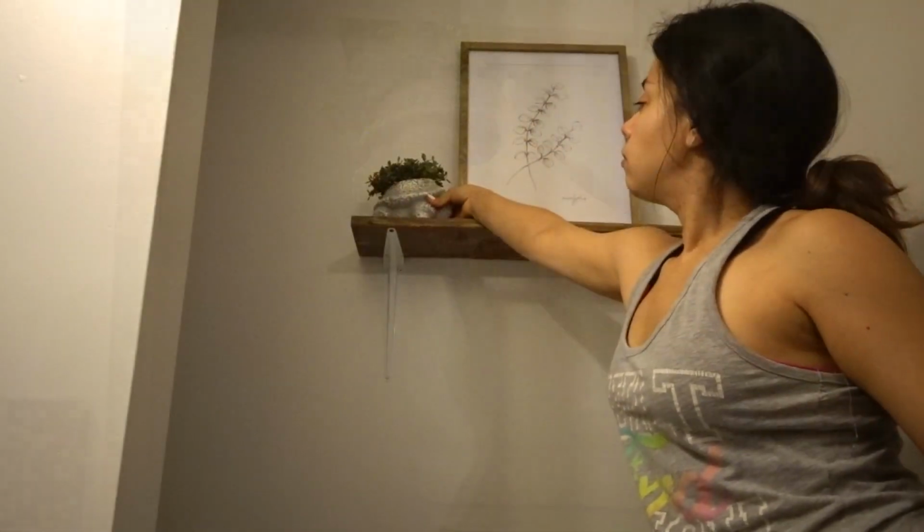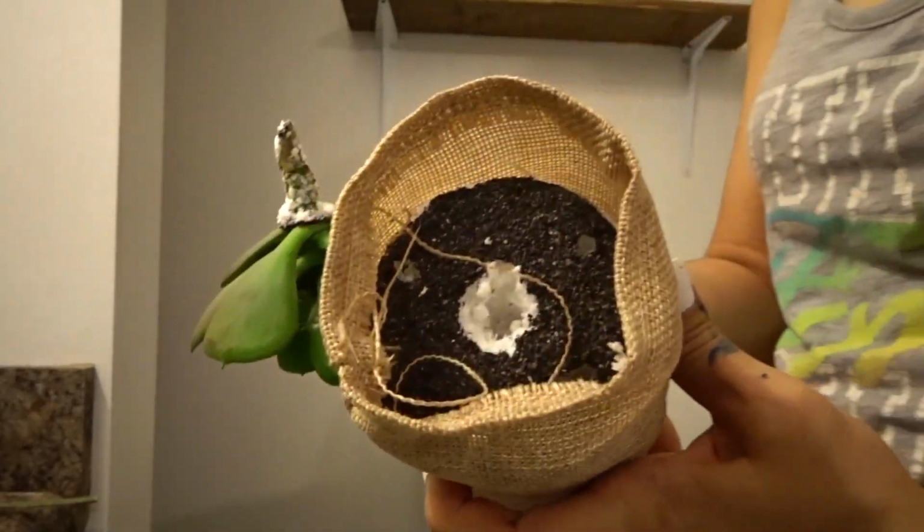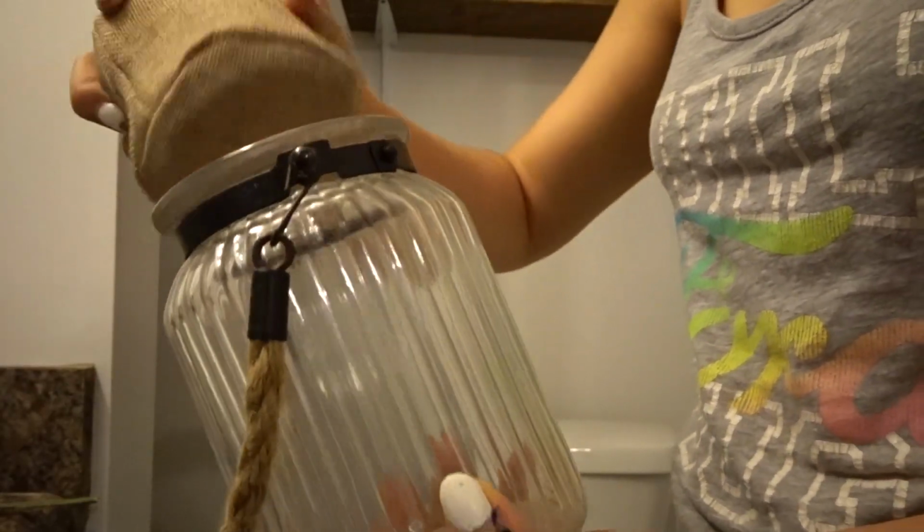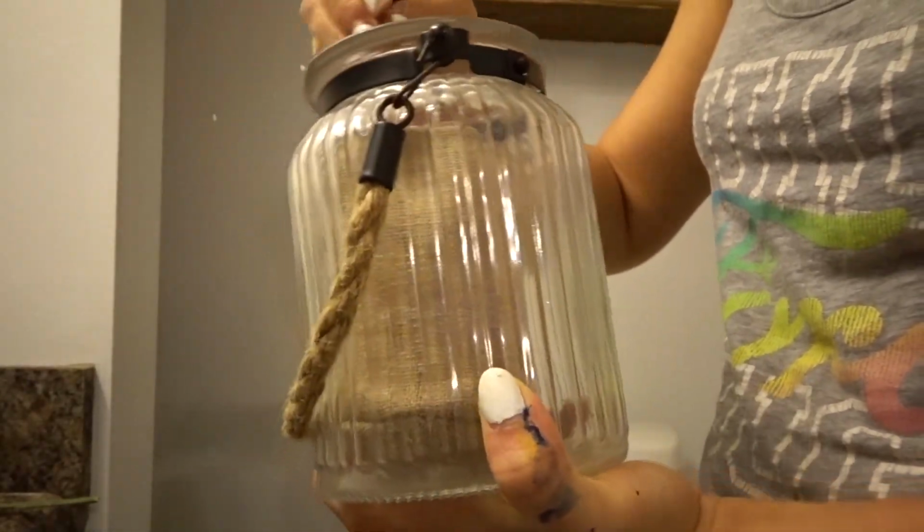So I have this little turtle plant that I grabbed from the guest bathroom and switched onto here. And I have this artificial succulent plant. These were used in our wedding, and so I thought I'd repurpose it. And I already had this little glass jar on hand. I think I grabbed that at Walmart a while ago.